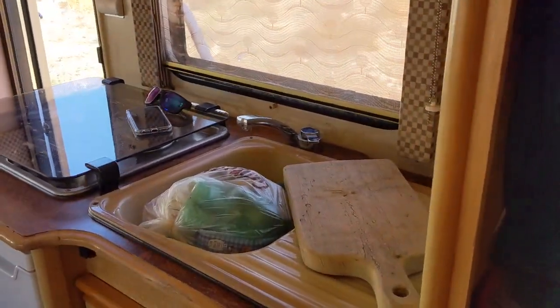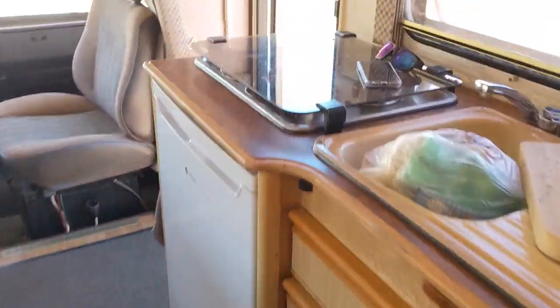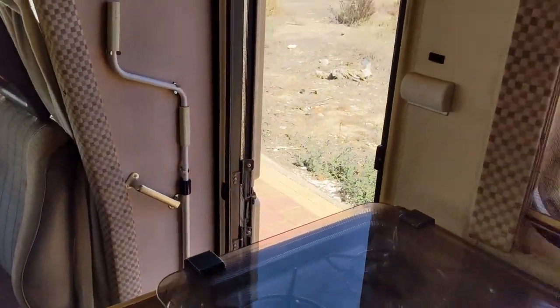Sorry, excuse the rubbish there. We've got our kitchen area, which has a new fridge, which was fitted last year. And we've got, move these out of the way, a gas hob, which is perfect. We've been using that on all our journeys.